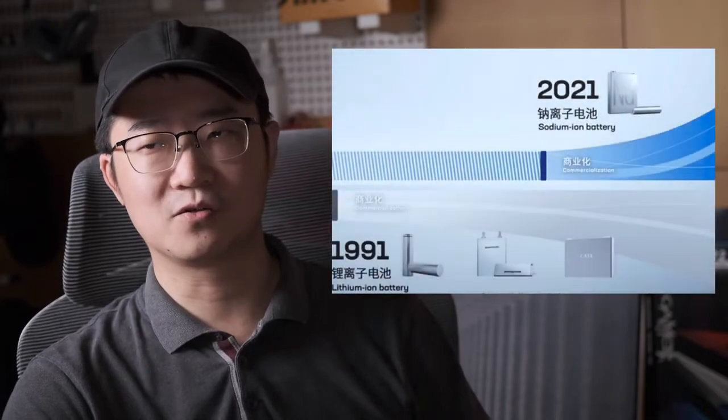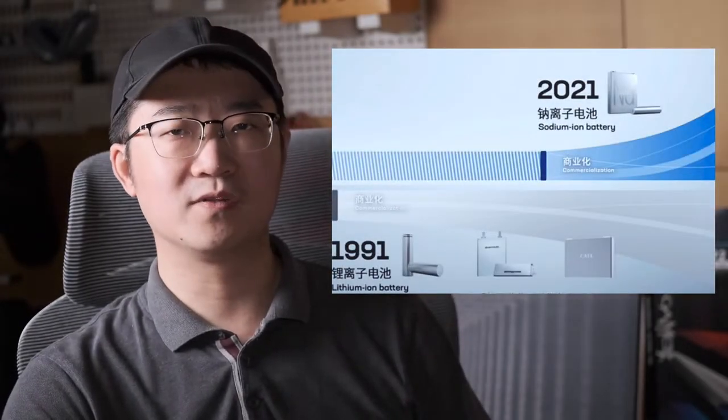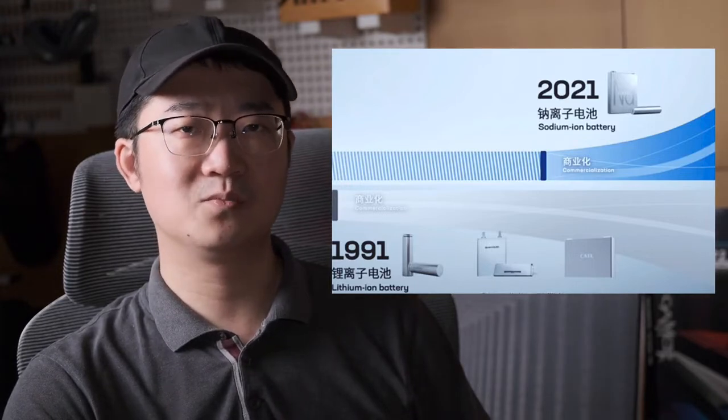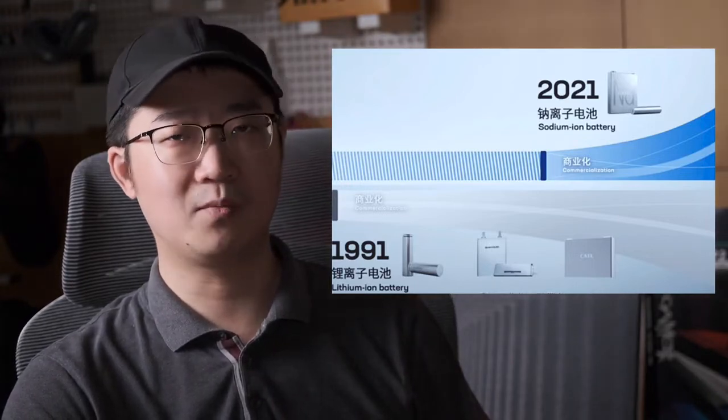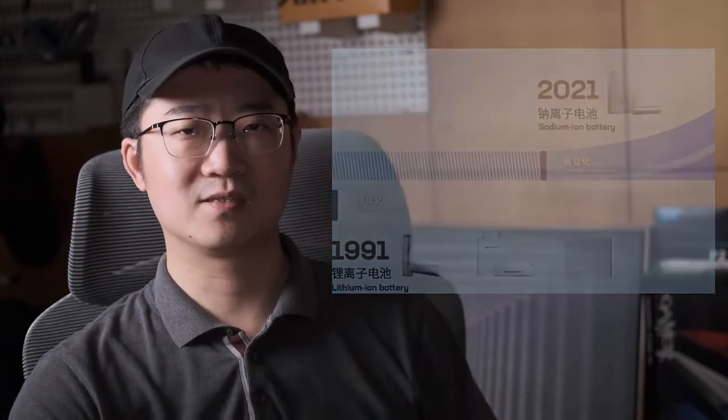It should be noted that the launch date is in 2021. Just 30 years ago, in 1991, Sony announced the first generation of the lithium battery, so CATL might deliver some signal to the public. 30 years, giant change. Embrace it. Okay, let's look into what exciting stuff CATL has presented to us.